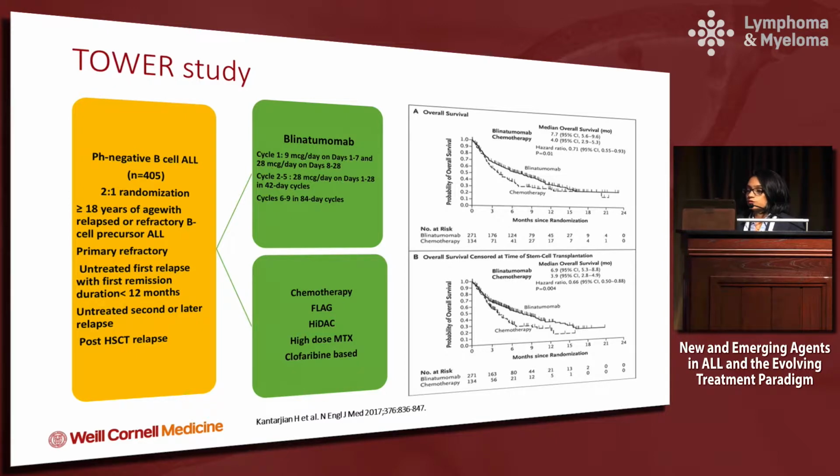Cycle 2 through 5 were given in 42-day cycles, so it would be 4 weeks on and 2 weeks off. And at that point, 28 micrograms was given straight up without the escalation, again needing steroid pre-medication for cycle 2, but not after.